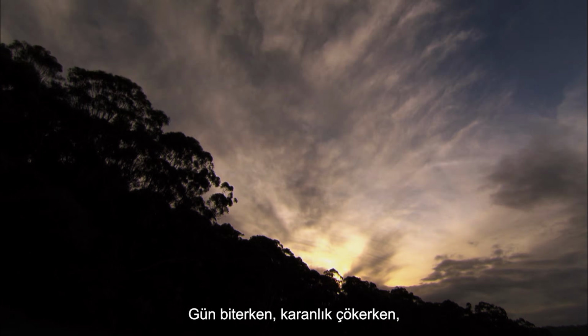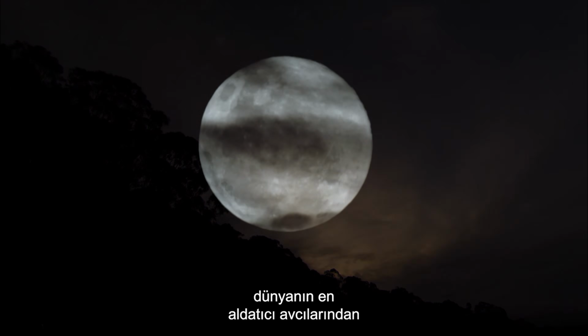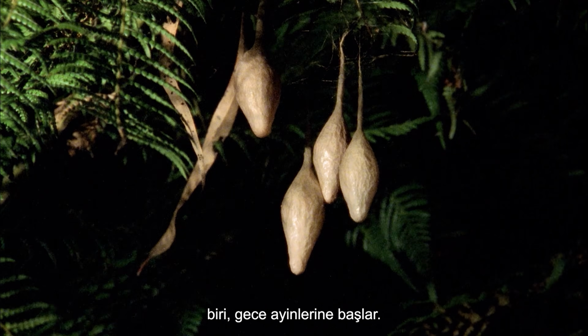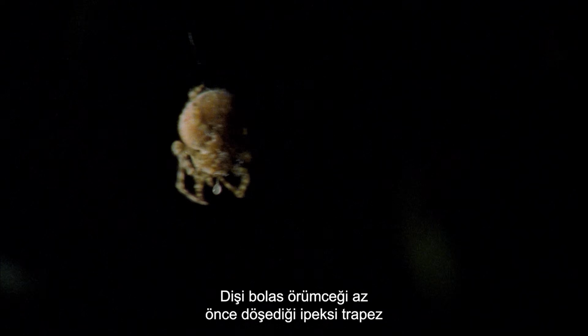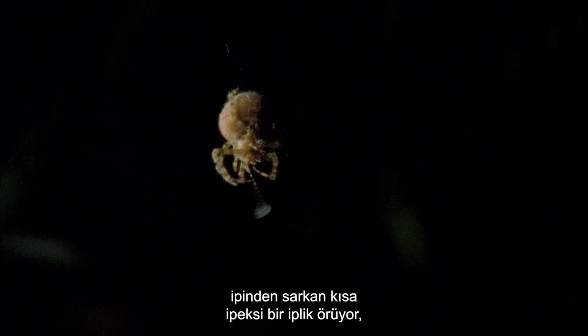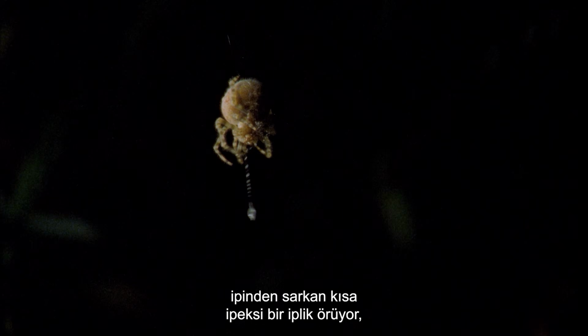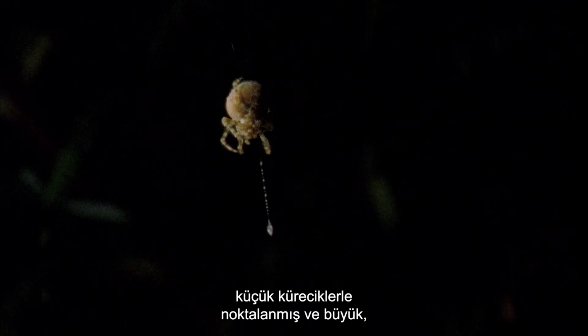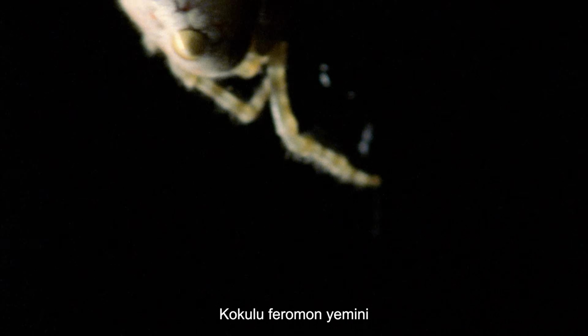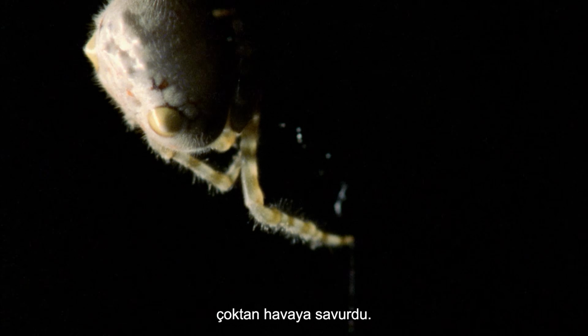As the day comes to an end and darkness sets in, one of the world's most deceptive hunters begins her nightly rituals. Dangling from the silken trapeze line she has just laid, the female Boulder Spider spins a short silken thread punctuated with tiny globules and ending in one huge sticky silken bolus. She has already wafted her scented pheromone lure into the air.